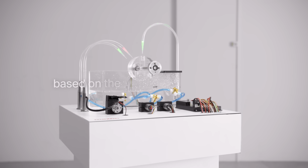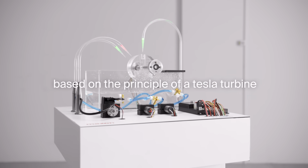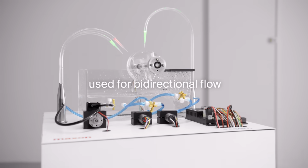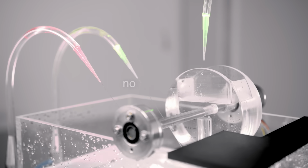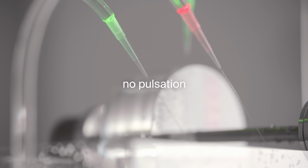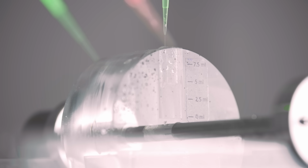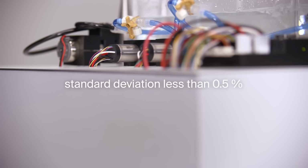The pump is based on the principle of a Tesla turbine and has the advantage that it can be used for bidirectional flow without any pulsation, compared to a diaphragm pump, as you can see here. But not only that, it pipettes or fills the smallest volumes in the range of 1 microliter with a standard deviation of less than 0.5%.